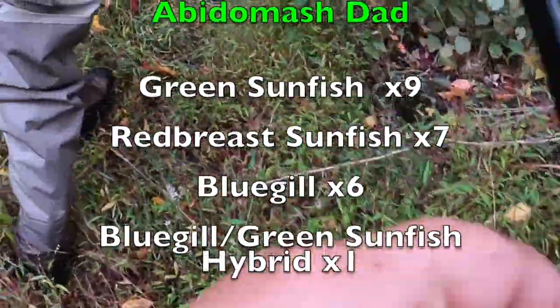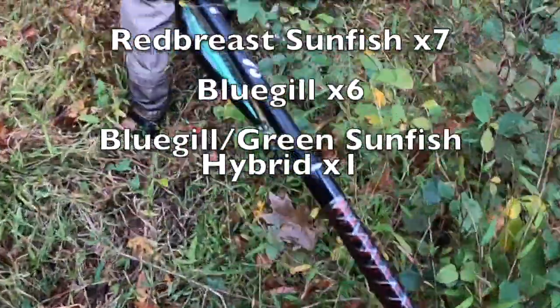And we were switching baits, using a bunch of different stuff, and caught a bunch of fish.